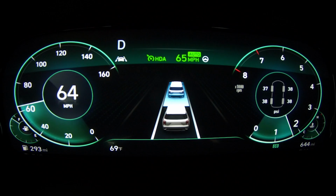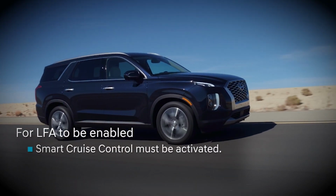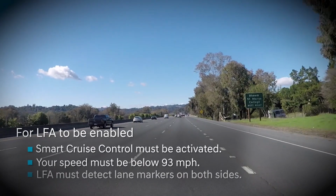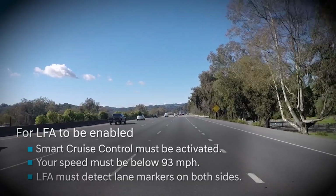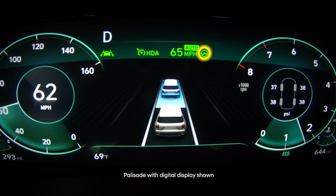Once the feature is selected, an indicator on the instrument panel illuminates. At first it's white. That means the system is enabled but not active. To be enabled, Smart Cruise Control must be activated. Your speed must be below 93 miles per hour. And LFA must detect lane markers on both sides of your vehicle. When it does, the indicator will turn green. LFA is ready to do its job.